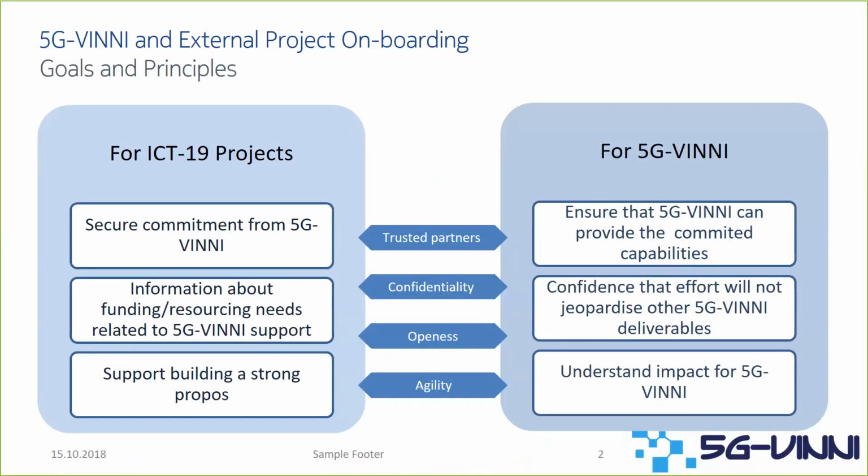So that's the overall goals. In terms of what we're looking at for the interaction between ICT19 projects and 5G VINNI in this proposal phase, the first one is agility. There is a limited time available now before ICT19 projects have to deliver their proposals. So we need a process that can function relatively quickly, provide the information you require relatively quickly.